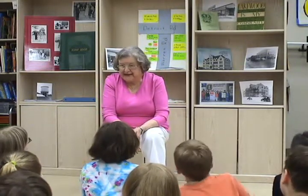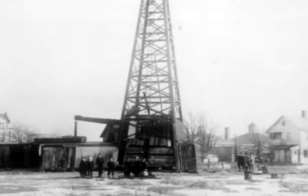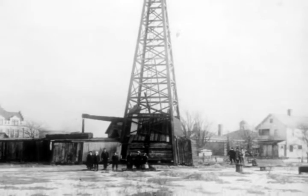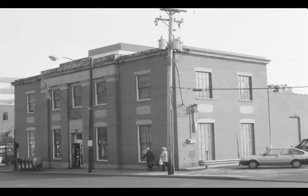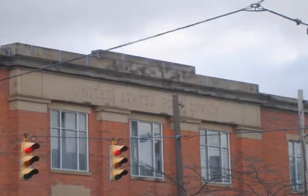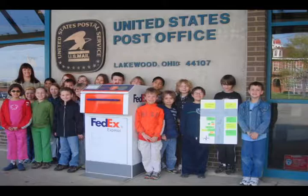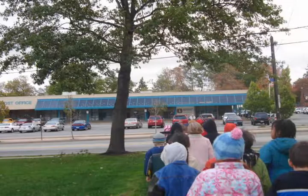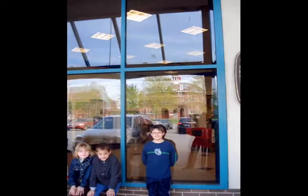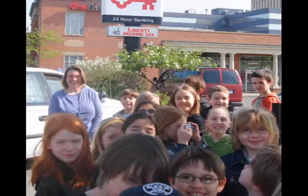Very near Wilson School was a natural gas well, one of over 200 working in Lakewood in the early 1900s. The Warren Road branch of the U.S. Postal Service at 1435 Warren Road was built in 1935 by the Works Progress Administration. In 1988, the post office moved into the old Fazio supermarket building. Then the old post office building became a Key Bank.